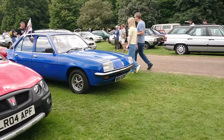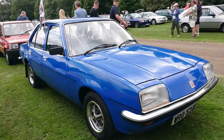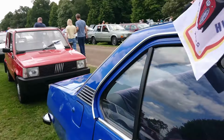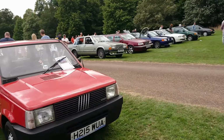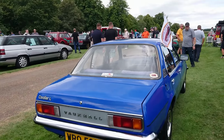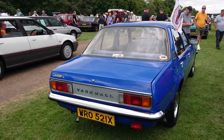Let's go to this Mark I Cavalier. 1981 to 1982 Cavalier Mark I. This is what I like, just an L. That could even be a 1.3. Superb. I'd love to drive one of those actually. Yeah, 81 would be one of the very last of those.